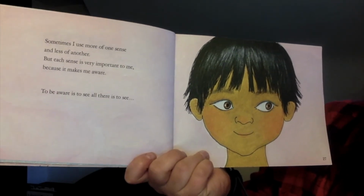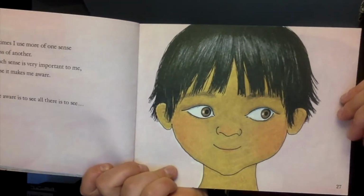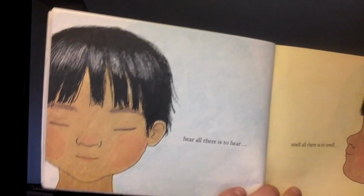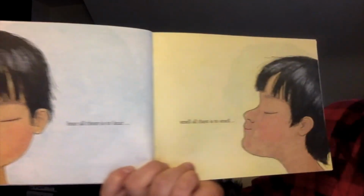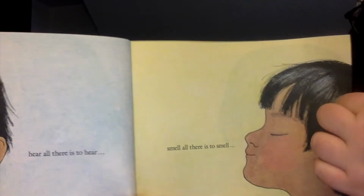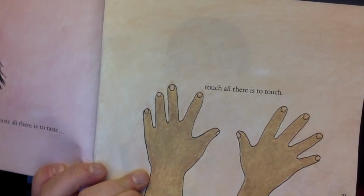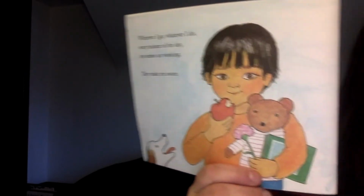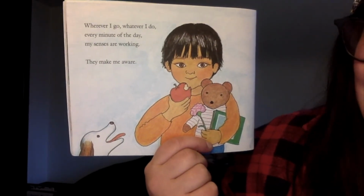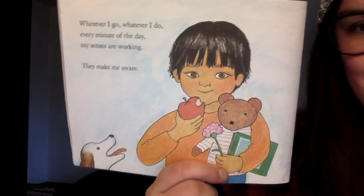To be aware is to see all there is to see. To hear all there is to hear. To smell all there is to smell. To taste all there is to taste. And to touch all there is to touch. Wherever I go, whatever I do, every minute of the day, my senses are working. They make me aware.